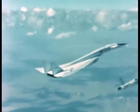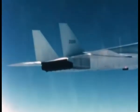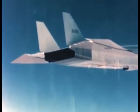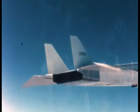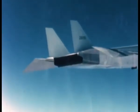Another major area of interest was folding the wingtips. The tips fold down to increase directional stability. This is equivalent to increasing the vertical tail area, but without the attendant weight and drag penalties. Moving the tips down also reinforces compression lift effects and shifts the center of lift forward to minimize trim drag.